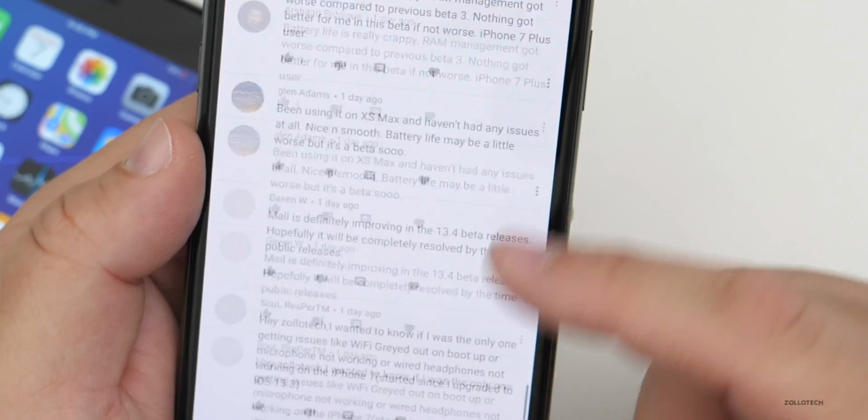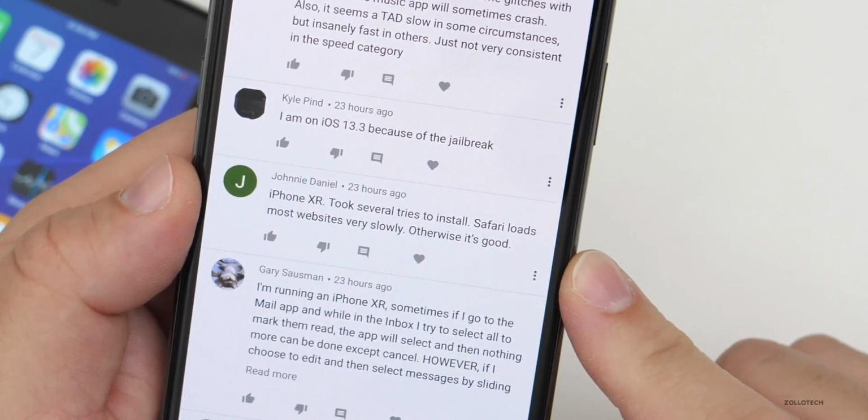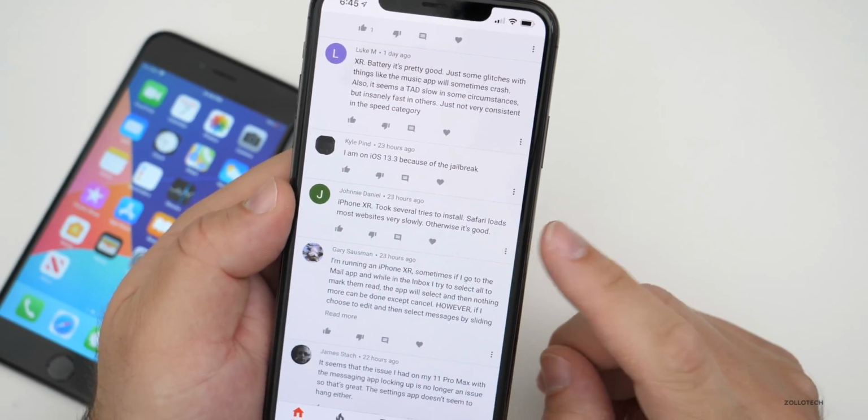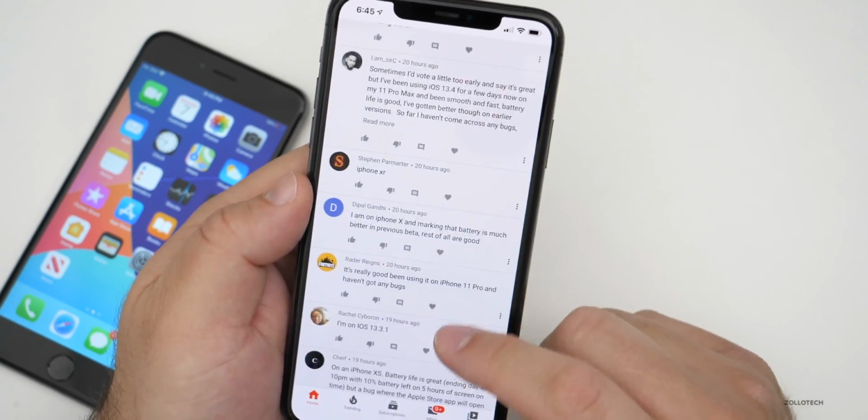I'll read a couple more. iPhone XR took several tries to install. Safari loads most websites very slowly. Otherwise, it's good. I had that same install issue on my iPhone XR as well. They did fix it, though. It took a couple hours.